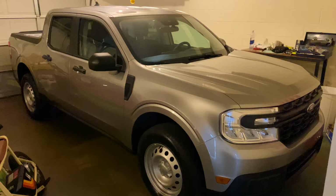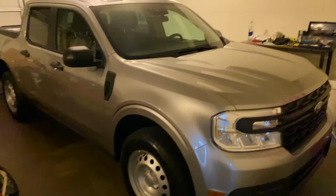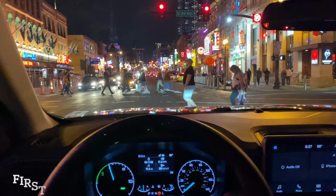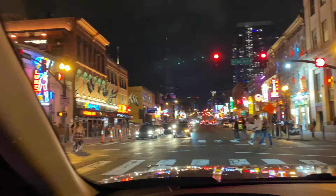And it fits in the garage. Gotta love that. This is kind of a tighter fit garage. I don't know why they designed the doors so narrow, but it works and it fits. Oh yeah. All right, this is the first day of owning my Ford Maverick. Nightlife here in Nashville, Tennessee. Gets a little crazy here.